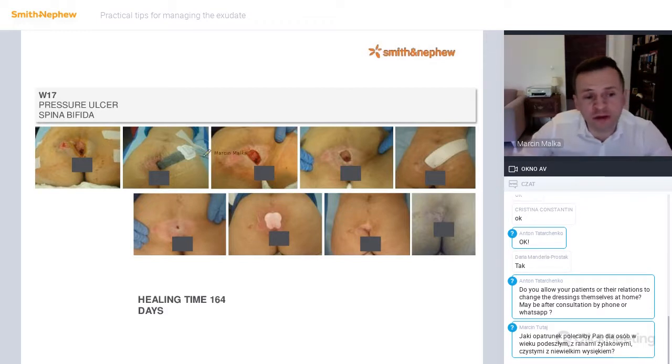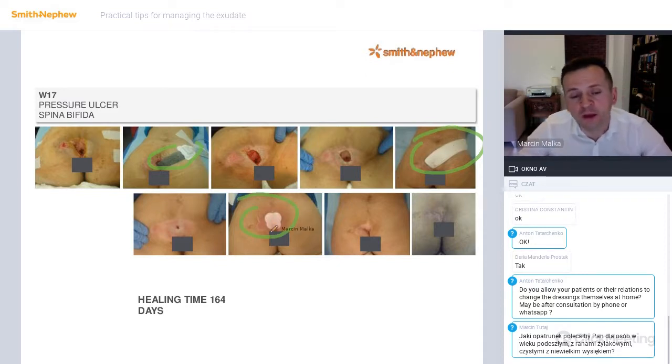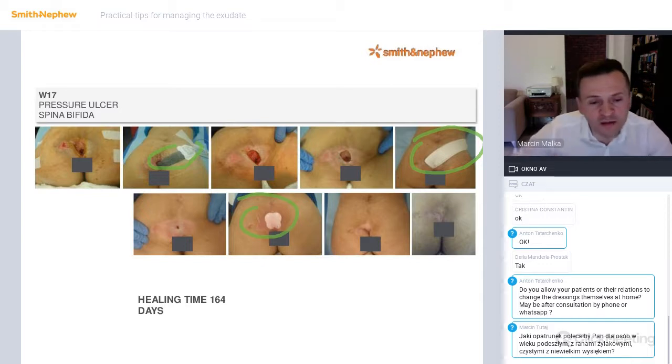So we started with very heavy exudate. We started with negative pressure, and after finishing this period, we switched to PICO, single-use negative pressure, and we finished with a conventional product. This one is Allevyn Life with this leakage indicator.